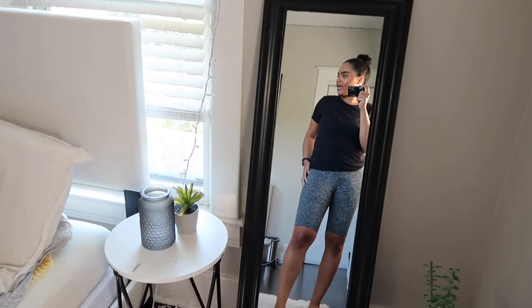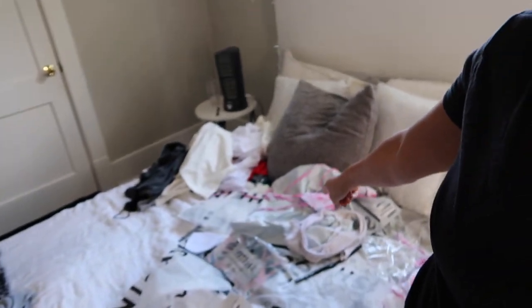So about to go put my shoes on and head out to the gym. It is upper body day, so my least favorite day, but it's okay. I'm gonna do my upper body and then I have to come back and put all of these clothes away, because I haven't, I'm just pretending that's not there. So yeah, I'll see you guys at some point tonight.